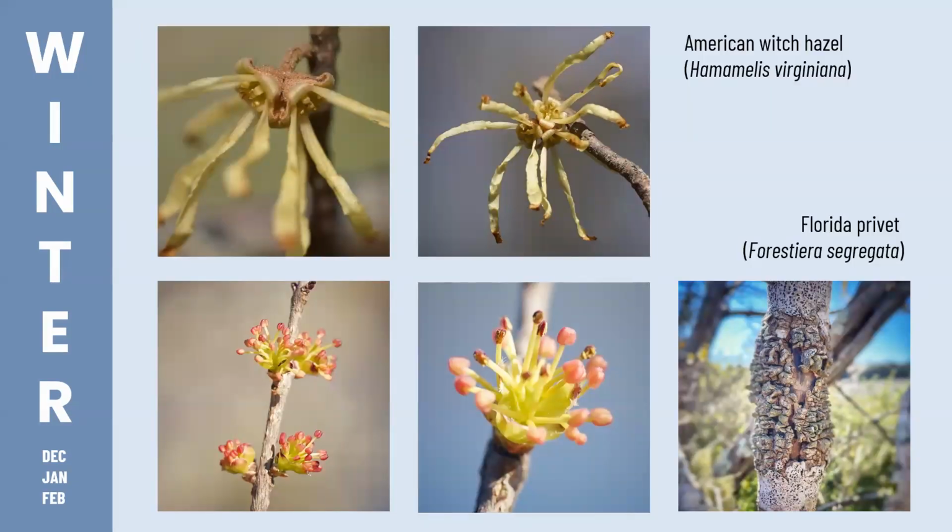I have very few trees in this presentation, but in winter, we do have a few trees that are blooming. So the top one is the American witch hazel, and the bottom is the Florida privet. These photos are both from Duval County.